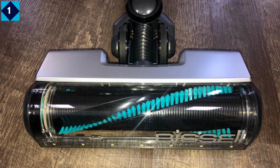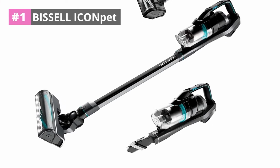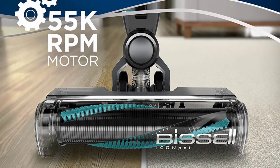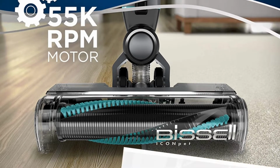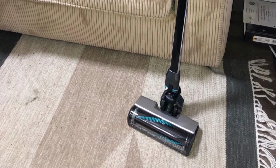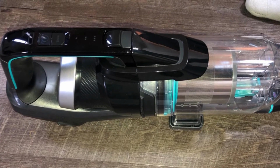Number 1. BISSELL ICOnpet. This is the best vacuum you can get as you own pets. Cleaning after your beloved pets won't feel like a chore with the powerful BISSELL ICOnpet vacuum. It is cordless, so you can move around with it freely without the limitation of a power cord. It easily transitions into a handheld vacuum or a high-reach cleaner for various tasks in the home.